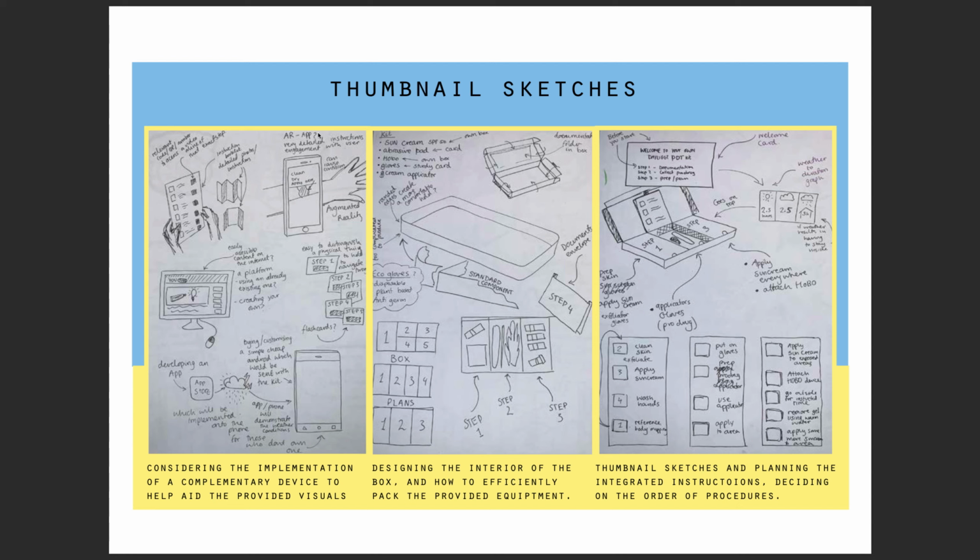So in the first image here, this is where I initially started considering maybe a digital aspect of it, an app or a complementary device which arrives within the box, something to help guide you through the procedure. But then, as I mentioned before, after analysing the research which I was provided with, it made more sense to just stick to something simple.